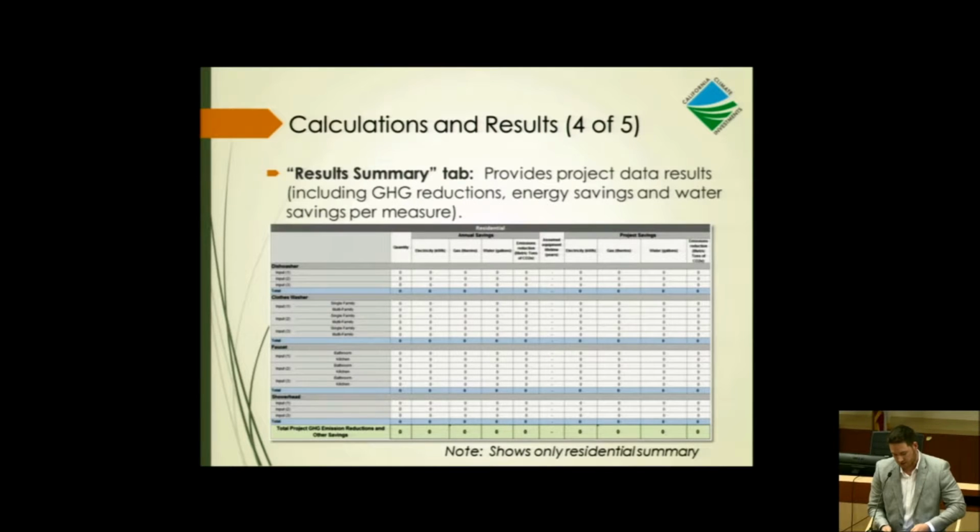Lastly, you're brought to the results summary tab. Once you have inputted all of the inputs and project specifications, the GHG calculator tool will automatically estimate energy savings, both in the form of electricity and gas savings, and the resulting GHG emission reductions. The tool will also automatically calculate water savings for the proposed project measures. The results summary tab displays these project results for each measure, both as an annual savings and over the entire project life. And just a note that the project life will vary across different project measures.